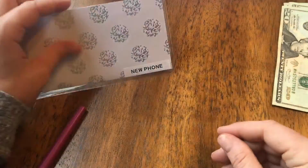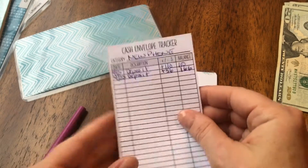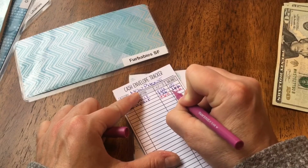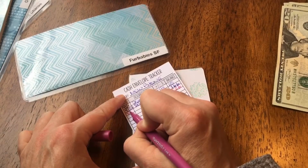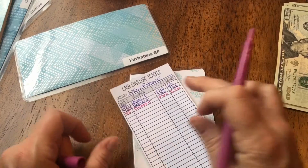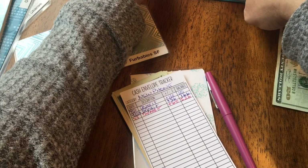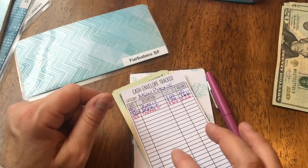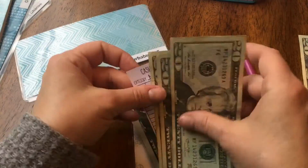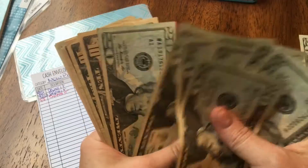All right, next is a new phone, and as of the last stuffing, I had $166. I will be stuffing 60 today, so that will give me, let's see, 226 if my math is right. I did change the budget for the month of May. I am only going to be adding, I don't remember, I need to look. $100 a month for the cell phone, whereas this April paycheck I budgeted $120, which I realize is kind of silly. So here's 20, 40, and 60 for the cell phone, and if my math is right, this should be 226.